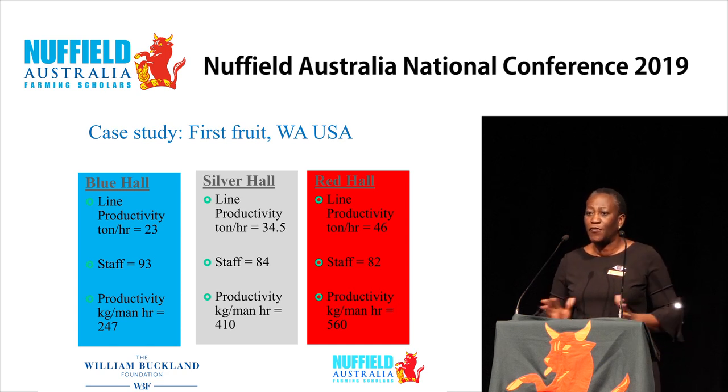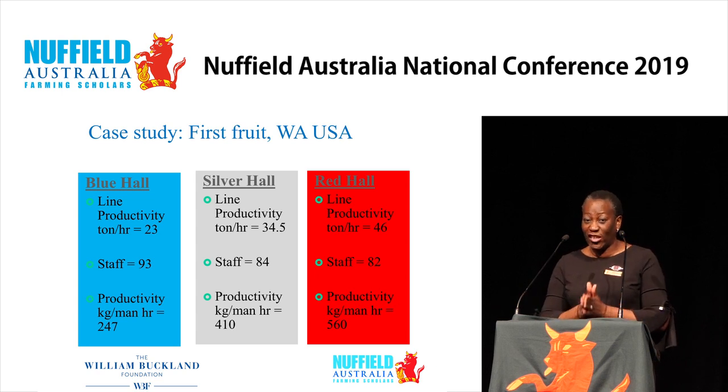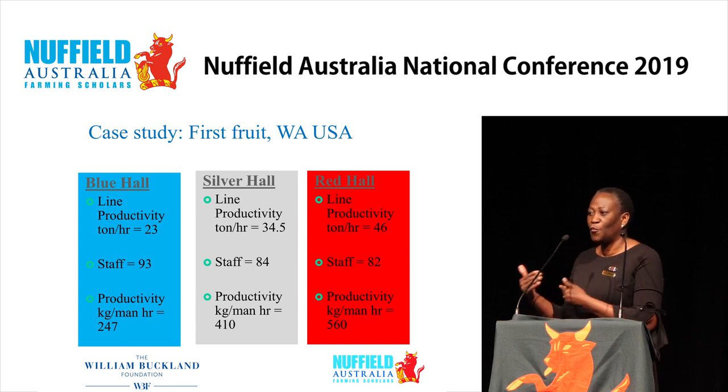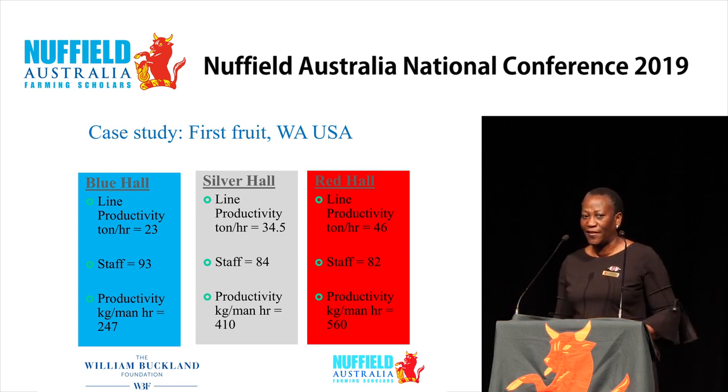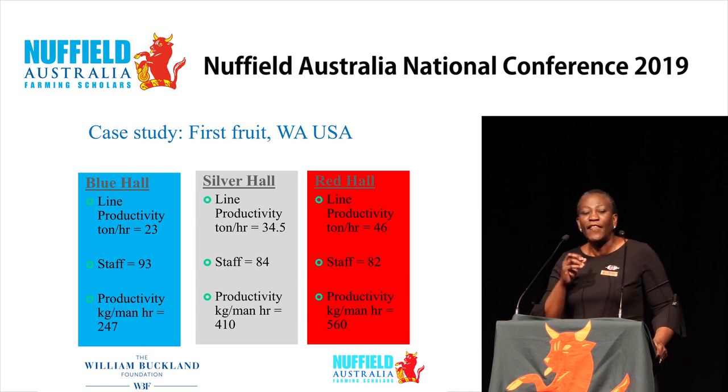And they have 3 levels of automation. So automatically, when you look at the different efficiencies, the productivity that they've got in each of those packing halls, then you can easily say, well, definitely the more automation you have, the better the figure you're getting. Now, First Fruit decided to have these 3 levels. The blue one represents the core value of the business, which is community. They believe that their first commitment is to the community before productivity, before profit.